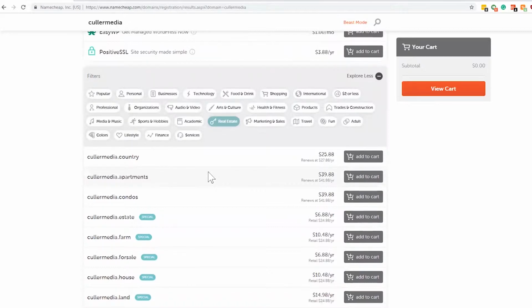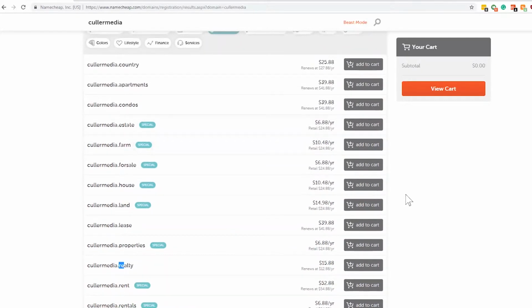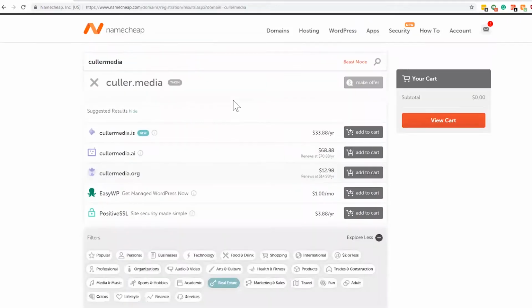And honestly, I would buy up as many of them as you can, because if you spend $500 on all of these domains and people find your website by typing that in, then one lead could pay for that. So these are things to think about. This is huge for me.